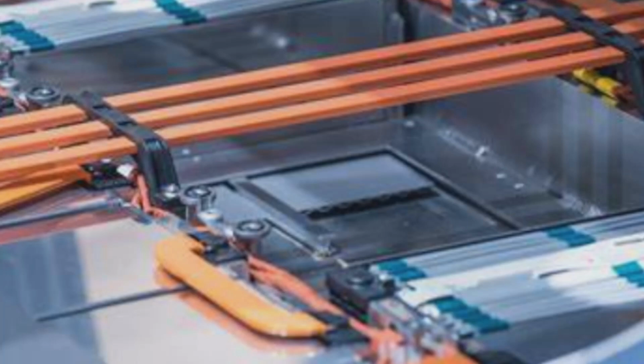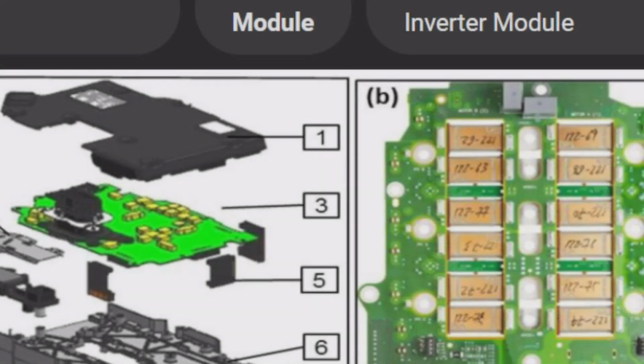Not a good example for the Lordstown application, but it is the connectors at the end of that bus bar that are the problem with the Lordstown, in a totally different configuration, but just to give you an idea of the general form. And this is another example. This is an exploded view of an inverter, and these are the MOSFET chips.